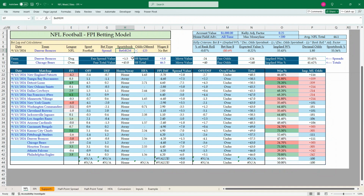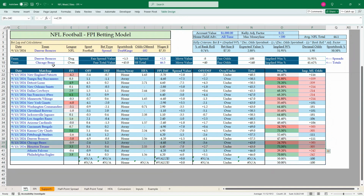Let's check out what that 2.5 movement looks like. So that would be -108. Here we go. So even though that extra half point, if you go to DraftKings, we're getting -102. So we actually have a positive EV bet on DraftKings at the 2.5 spread versus the 3 at -125 on BetMGM. So that's why it's helpful to have multiple sports books and do your line shopping, plug it in, and actually be able to say if that's a positive EV bet or not.